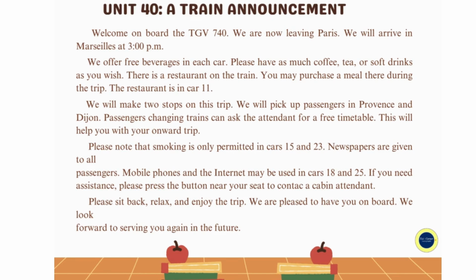Please note that smoking is only permitted in cars 15 and 23. Newspapers are given to all passengers. Mobile phones and the internet may be used in cars 18 and 25. If you need assistance, please press the button near your seat to contact a cabin attendant. Please sit back, relax, and enjoy the trip. We are pleased to have you on board. We look forward to serving you again in the future.